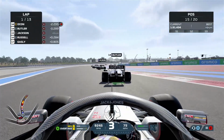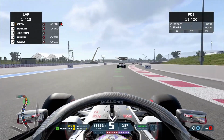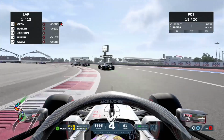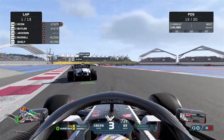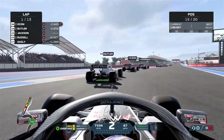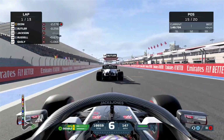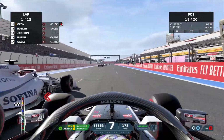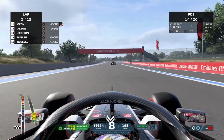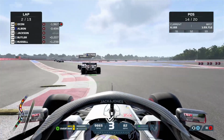We're up into 15th. We're right behind Butler. Get past Butler here. We're using our ERS. And we're up into 14th. Good job. Nice overtake.